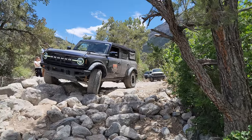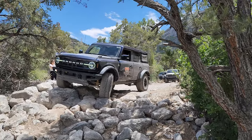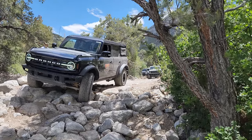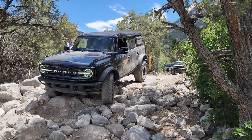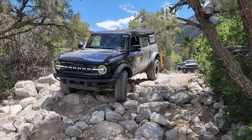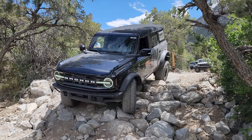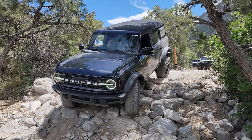All right, now slow on the way down, because that front passenger tire's got to drop quite a bit. Slow, slow, slow. Nice, good control. Keep on coming nice and easy. Slower. Keep that steady compression on that brake.